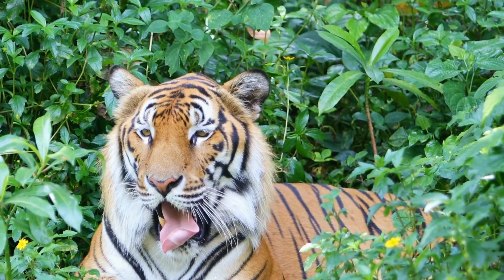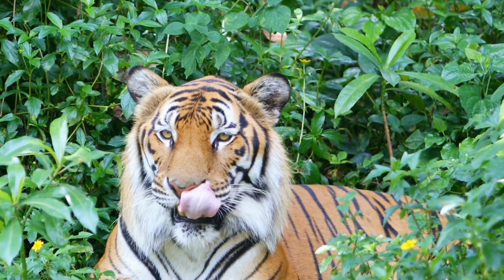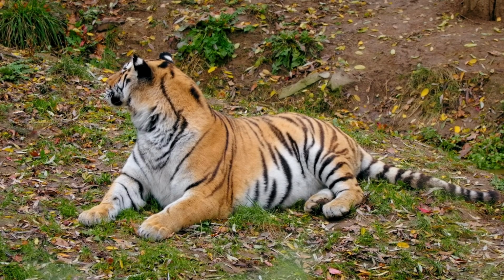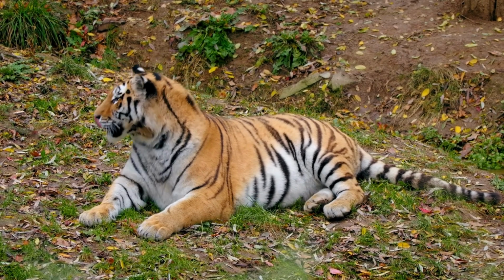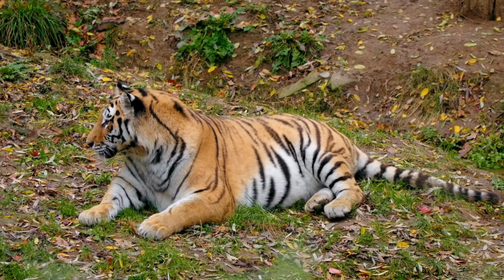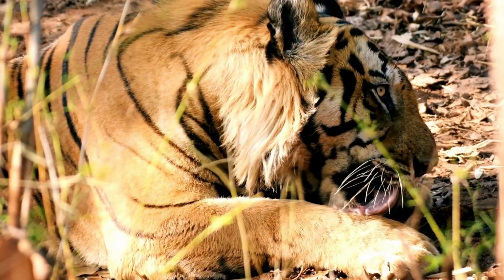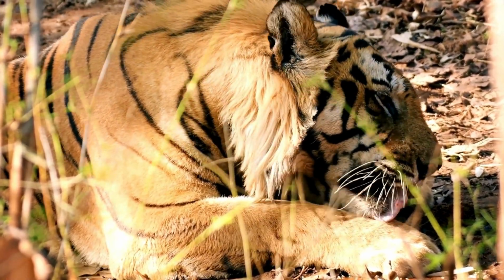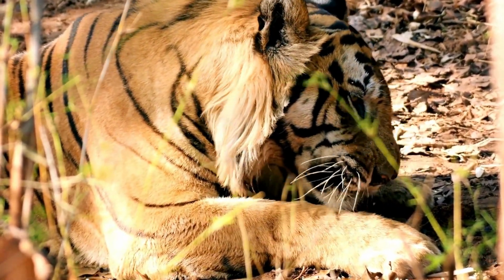There are several conservation programs in place aimed at protecting Bengal tigers and their habitats. Organizations like the World Wildlife Fund, WWF, and the Wildlife Conservation Society, WCS, work with governments and local communities to create and manage protected areas, combat poaching, and reduce human-wildlife conflict.